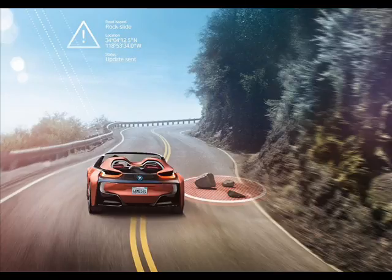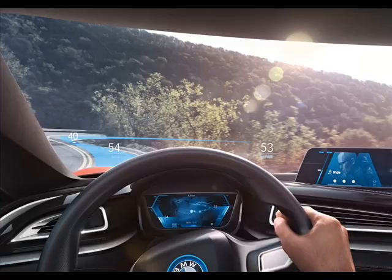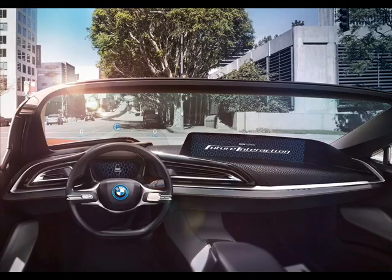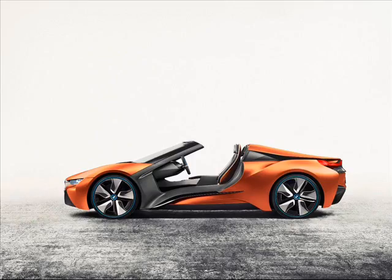As is the case in the new 7 Series, the iVision concept uses gesture control combined with a smart menu system designed to cut down on the number of steps involved in changing the radio station, or choosing different music. Voice control is also included, although if the system is anything like most current voice recognition systems, you're better off sticking with gesture control. So, how do BMW's engineers plan on avoiding information overload?